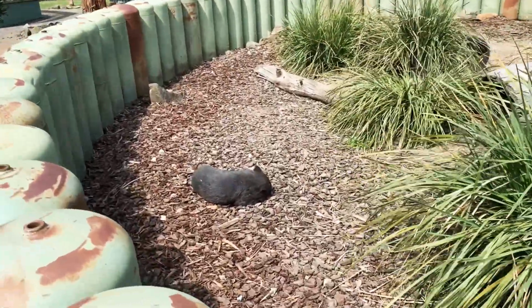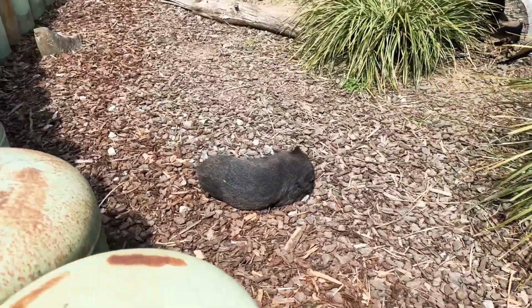They usually sleep during the day and are wide awake during the night.